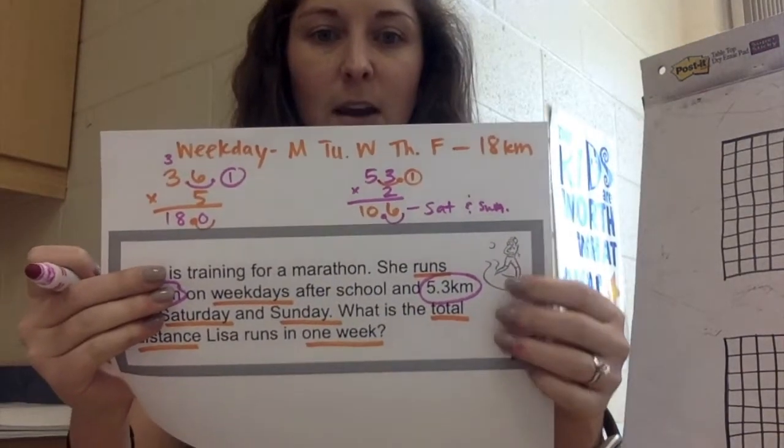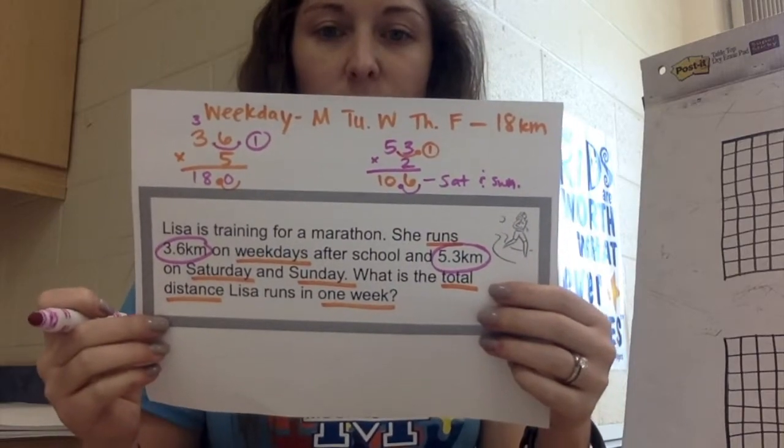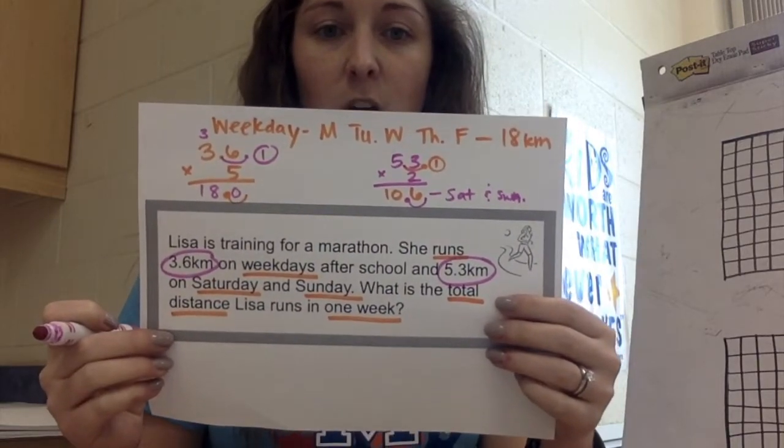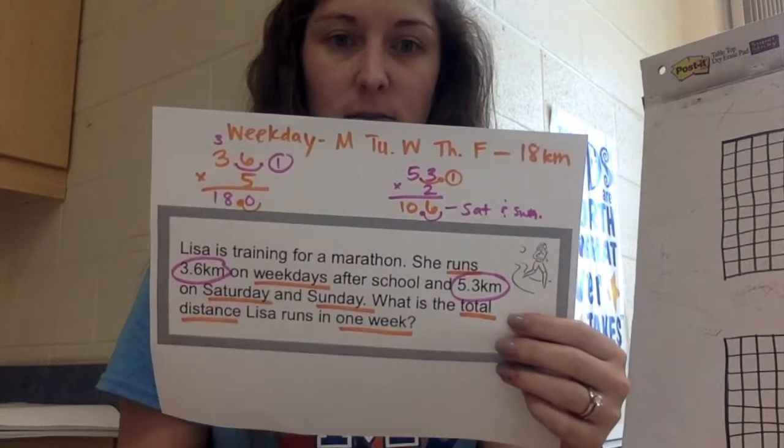Sat and Sun is what I'm going to write that as. Okay. Now, my question asks me, what is the total distance Lisa runs in 1 week? Total distance. What do I have to do with 18 and 10 6/10? I've got to add them up. So I'm going to do that down here on the bottom.